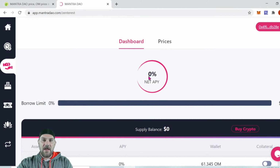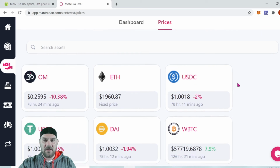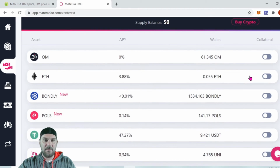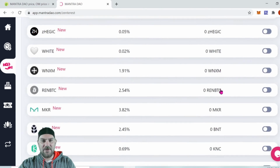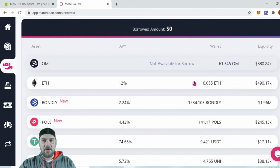And here you have your APY, your dashboard, and the amount that you can borrow against. Then if we come over to the prices, you can see the different prices on the coins and the amount they're earning, or the interest that you would get against them. So here we have to lock up some coins. You could lock up coins here and use the coins in your balance as collateral. It's showing my Bondly. I could lock that up. And then once you have some collateral locked, you can come down and borrow against that. So here's the borrow amount. Once you have a certain amount, it gives you a dollar value that you can borrow against.